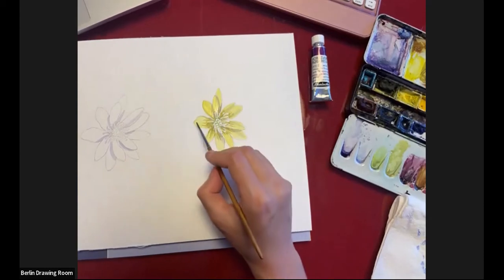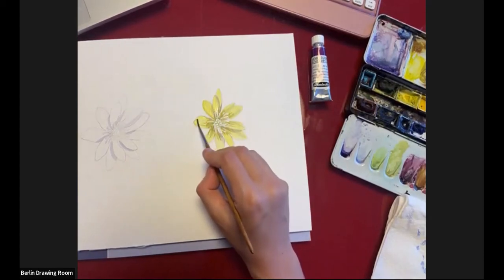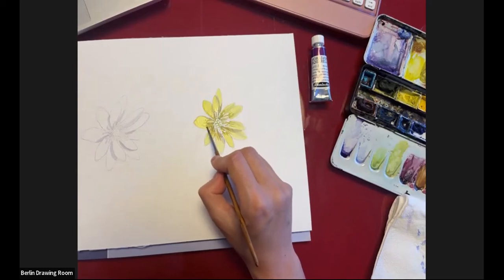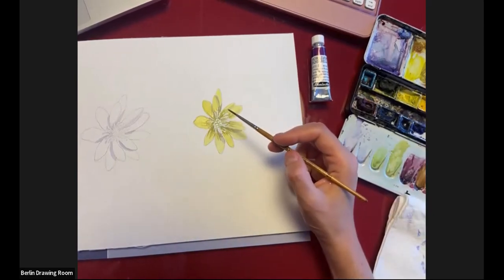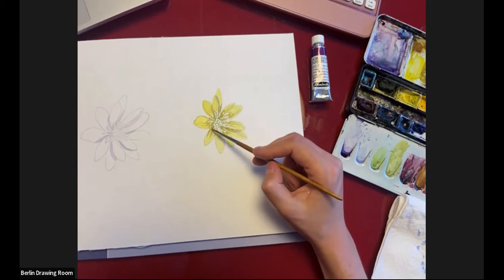So this is just going to make the petals start to look a little more opaque. It's also going to blend a little bit, to make this pattern on the petals look a little less abrupt. And I guess it's not texture, it's more like a pattern.